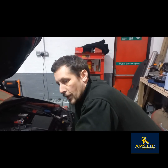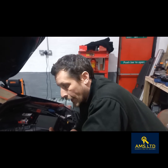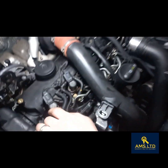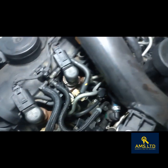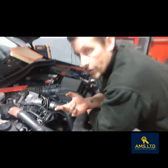One of our first things we wanted to check is to make sure that the injectors that have been fitted are coded and fitted in their correct positions. If you look here, we've got the little codes on top of the injectors, and using our top-down scan tool, we can check the injector coding, and we know that these injectors are fitted in the right holes and have been coded to the vehicle correctly.